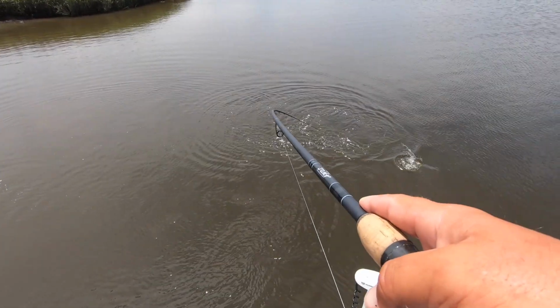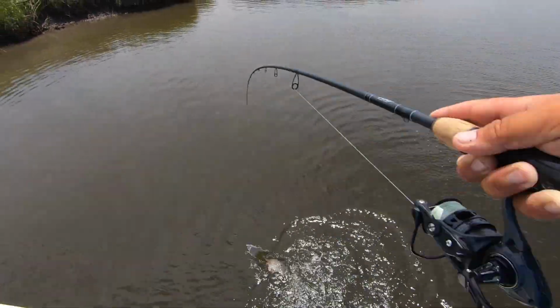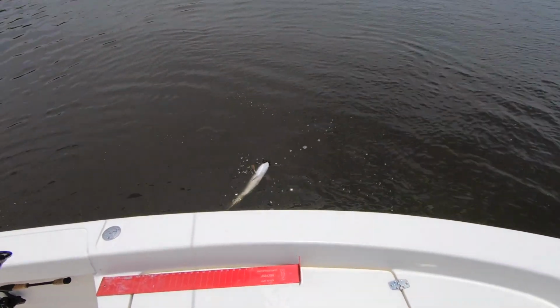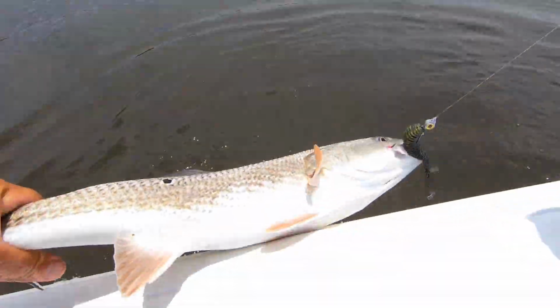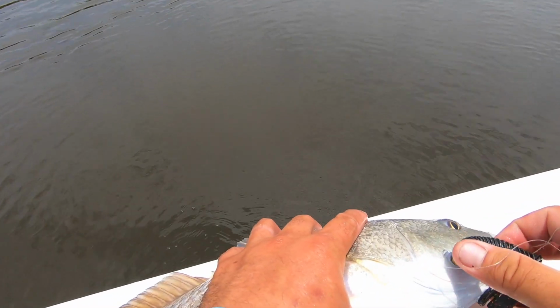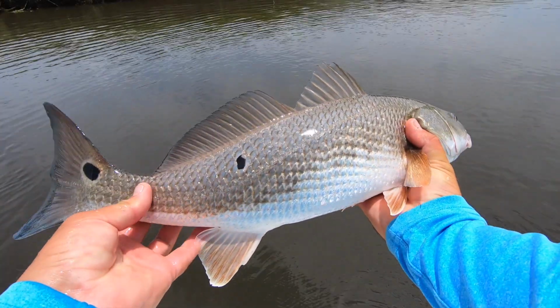Smaller fish. Still fun. Super blue tail. Lots of spots too. Stay away from that tail nutter. God, that bite was so sick. Probably a little 22, 23-inch fish. Texas eye right in the corner of the mouth. Thanks for playing, buddy.